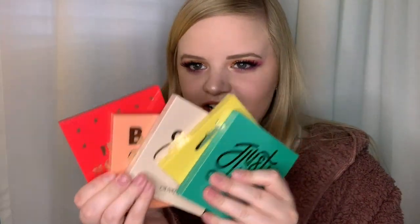Now for the eyes. So with eyeshadow, this is really hard because eyeshadow is my favorite makeup product ever, and I have so much of it. It's kind of embarrassing. Nobody needs as much eyeshadow as I have. But the best eyeshadows probably this year were ones out of the ColourPop. They're 9-pan ones that are all different colors.